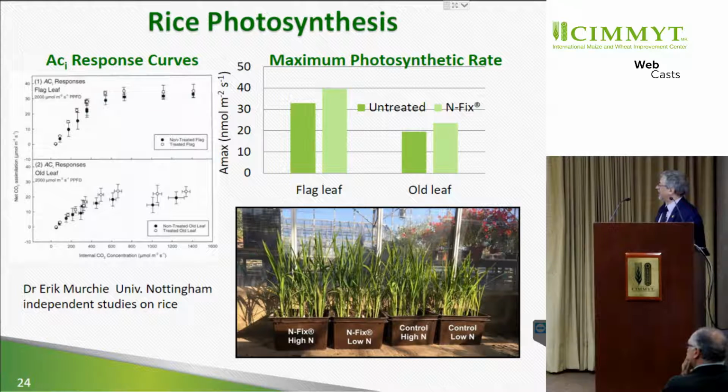Rice photosynthesis. We've looked at rice and got very good results, and I'll show you some in a minute. Part of the thinking is that we do have an impact on photosynthesis. Eric Murchie at the University of Nottingham has been working on rice with IRRI for many years. He did a very simple experiment, and we've now got a proper project with him, looking at control high end, control low end, and the biomass there is lower than with the nitrogen fertilizer. The NFix, there's not a lot of difference in the biomass.